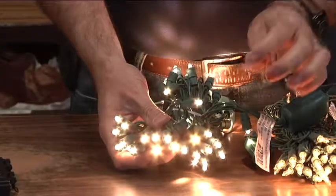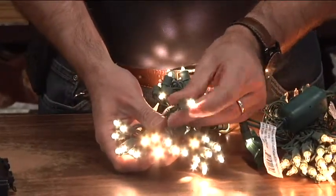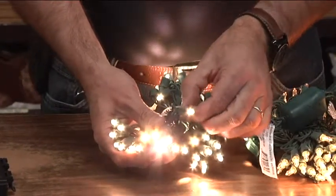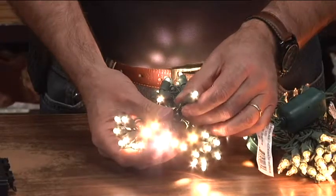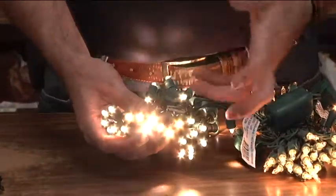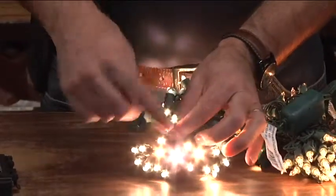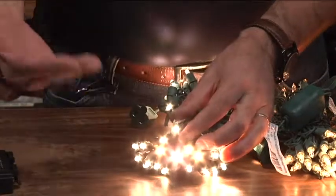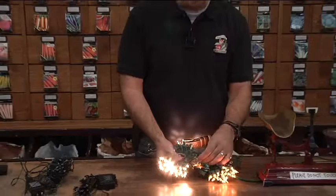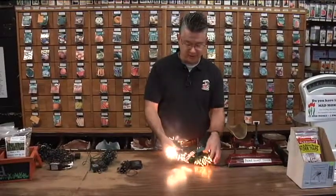But the nice thing about the LEDs is they'll burn for 20,000 hours, and you don't have to worry about replacing the bulbs. They're hardwired in, so it's much less likely to have electrical issues where it doesn't work. It's just going to continue working and working for years and years, because you can't pull the individual bulbs out. They're just hardwired in. But since they last for so long, you don't have to worry about replacing those. So as you can see, slightly different color in those, but the intensity, it's really bright compared to a regular light set.